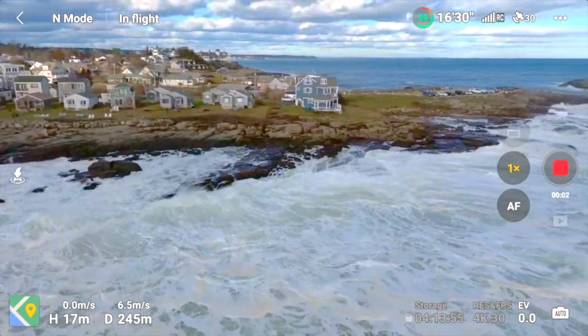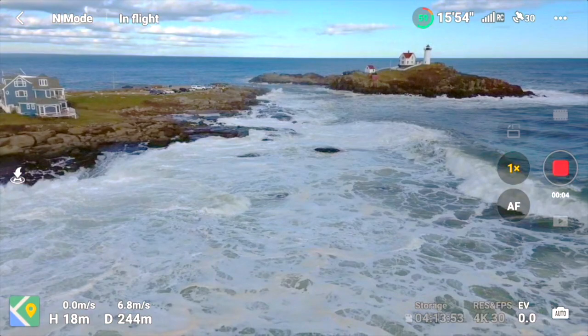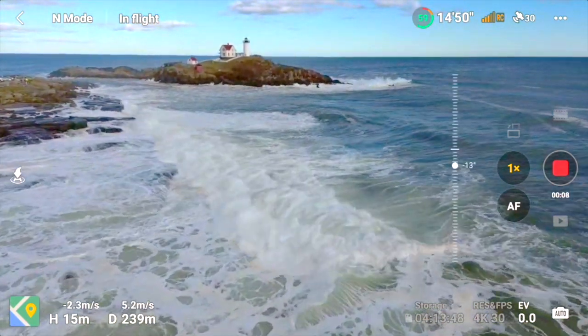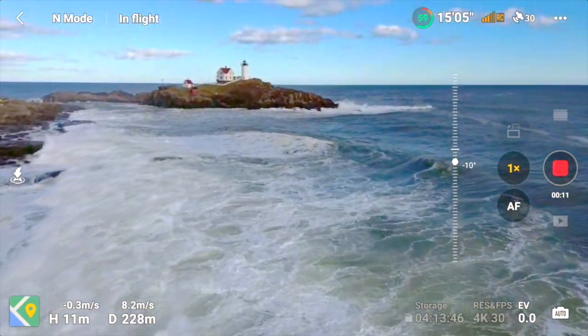I think we have potentially just over 100. I'd have to check again. I used to have a huge map of every one of them. The Nubble is probably one of the most photographed out of all of them.